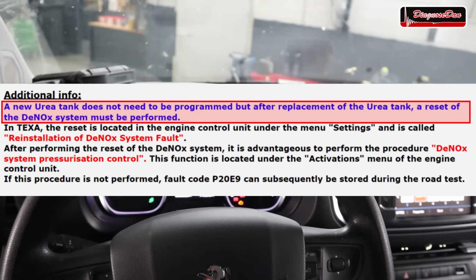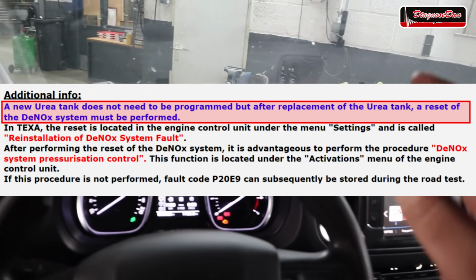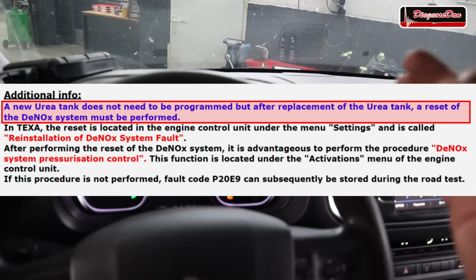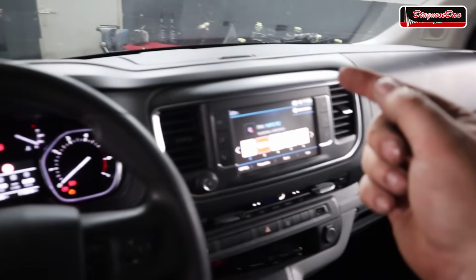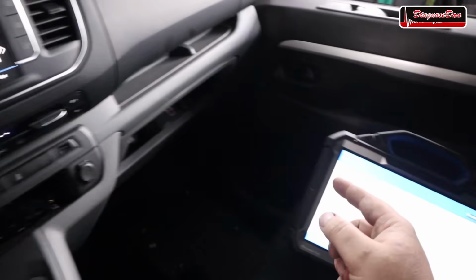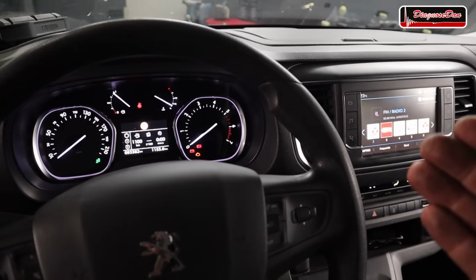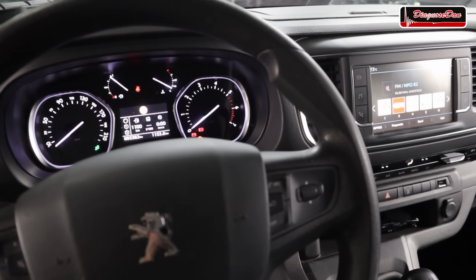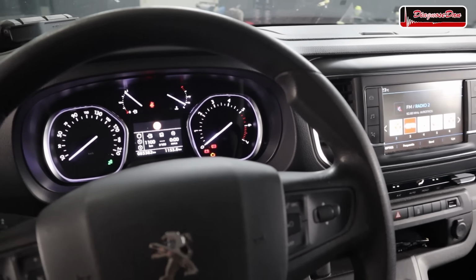Now when we look at DTSB, it tells us that whenever we replace that AdBlue tank, it doesn't need to be programmed, and that's a good thing, but we do need to perform a reset or a reinitialization. It really depends on the scan tool you're using, but on my Topdon it's very conveniently called replacement of the reservoir of the pump module. What this function basically does is it resets the counters, it pressurizes the system, and it bleeds the system of air by opening the injector so it's ready for action again.